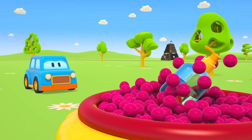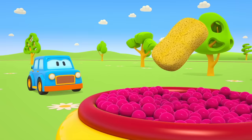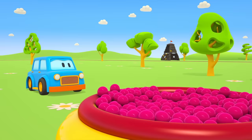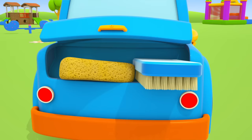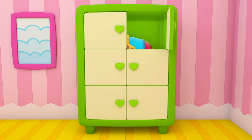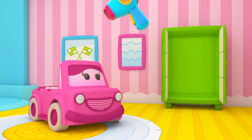What do we need to wash the cars? Liquid soap. A sponge. A brush. What's hidden in Mimi's cupboard? Dryer. A hair dryer can help dry the cars. Come, Mimi.